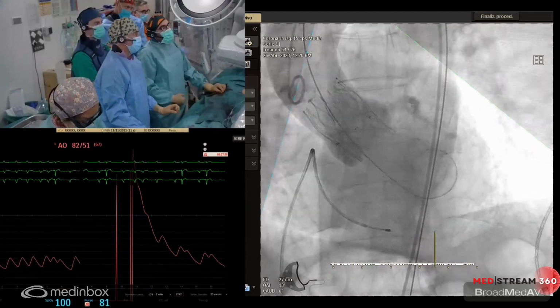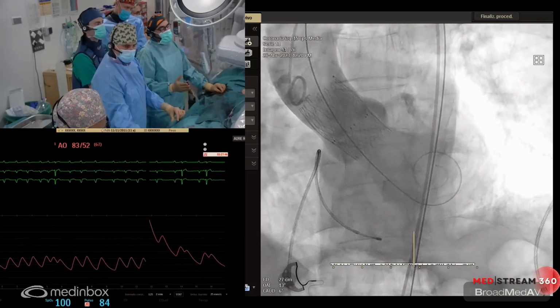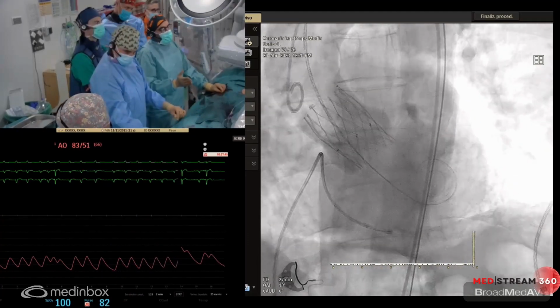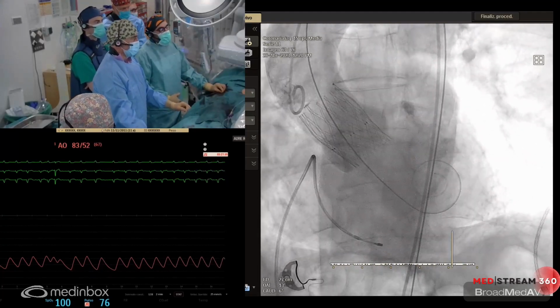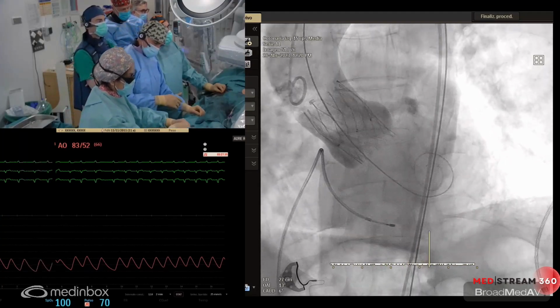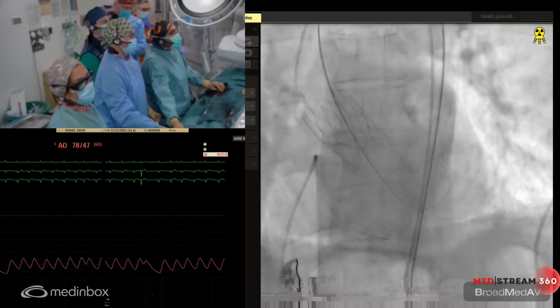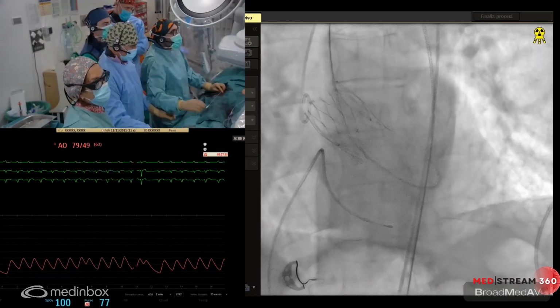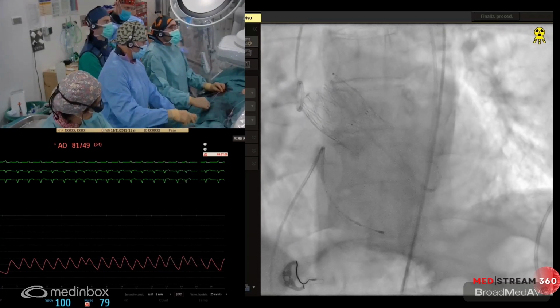We are going to interchange for the pigtail. Okay, the position is at the border of the annulus. This is to reduce the risk of pacemaker. Sometimes the Safari wire makes the regurgitation, so hopefully it improves after this change with the pigtail here.